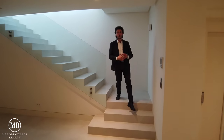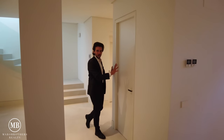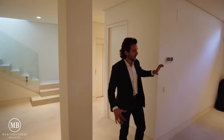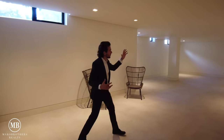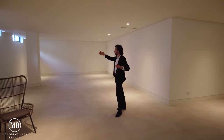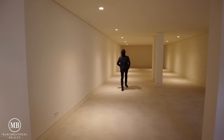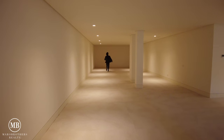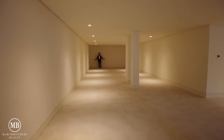Now we have 280 square meters of basement. Wow. Now we have a guest toilet for the basement guests. We have a lot of space, pre-installed water, electricity. You can make this into a separate apartment, billiard room, games room, whatever the heart desires. You also have a lot of windows bringing natural light in. And the same goes here. Stay there, look how. Do you know what I mean with the space?